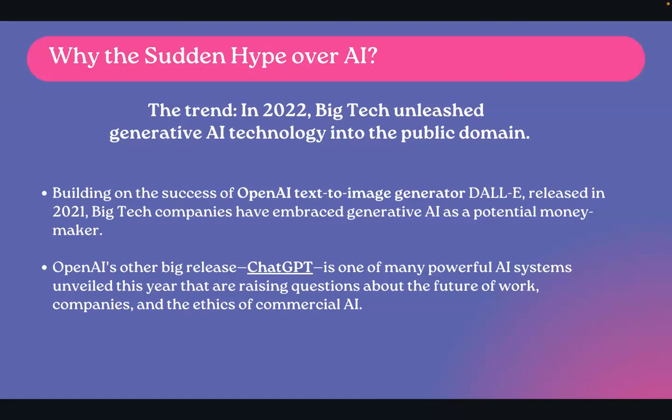Their text service is called ChatGPT, and that's the one that we're going to talk about today. It's one of many powerful AI systems that work more in a verbal format.